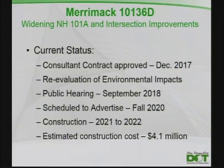So going forward, at this stage, we've pretty much wrapped up the preliminary design. We had the consultant approved back in December, and right now they've completed the reevaluation. Between 2015 and 2018, some new environmental regulations came into play, the stormwater treatment in particular. That's a newer regulation. The northern long-eared bat is a new threatened species that we needed to look at. We've completed those reevaluation efforts, and we're working towards a public hearing, hopefully in September, depending on how schedules work out. And that is for our right-of-way process and sets that in motion.